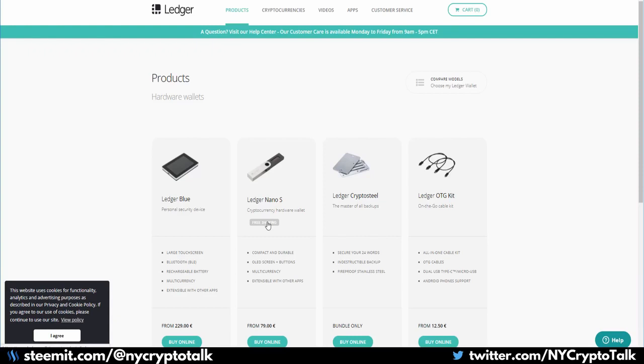I personally have two of these, one for myself and one for my daughter. It is very easy to use once you get it set up with your hardware wallet password, and then logging in and logging out, and the utilization for the different sites as well as the actual wallets that are integrated online. It works really nice.